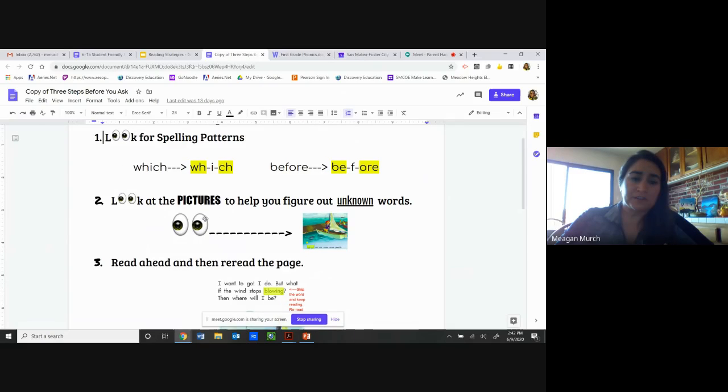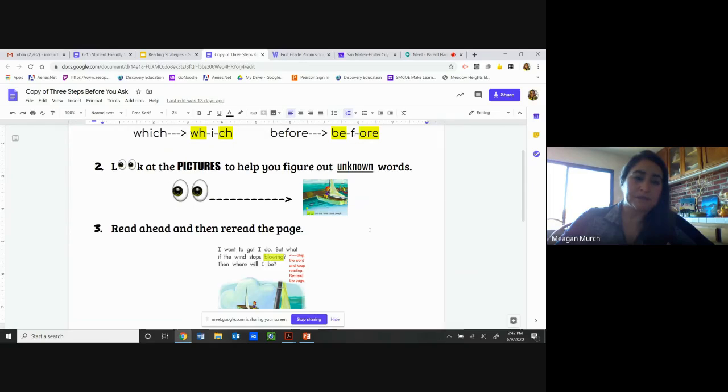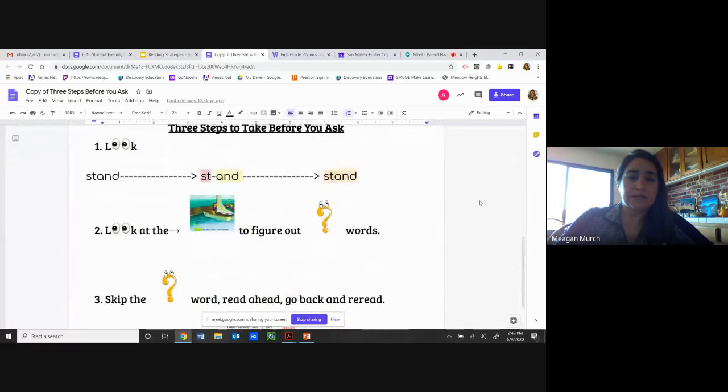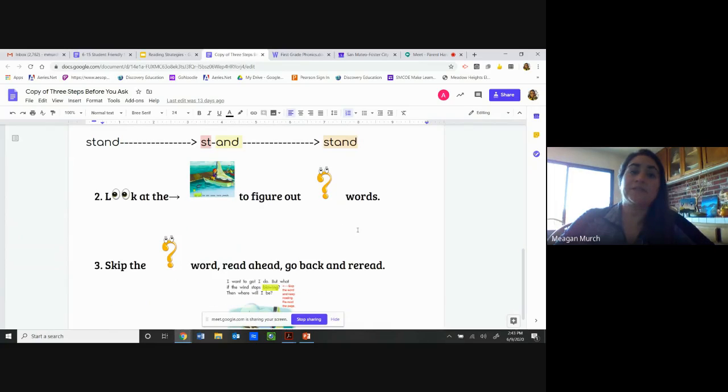Number 2, look at the pictures to help them figure out unknown words. So they've got a little example here. Read ahead and then reread the page. So highlighted here is the word that they don't know, read ahead, and then go back and reread. This slide right here just has fewer words on it. So if your child is more into just seeing pictures and things like that, this might be a better one, but it's the same steps.